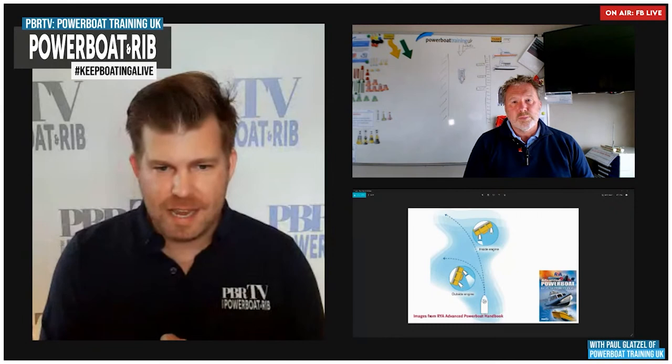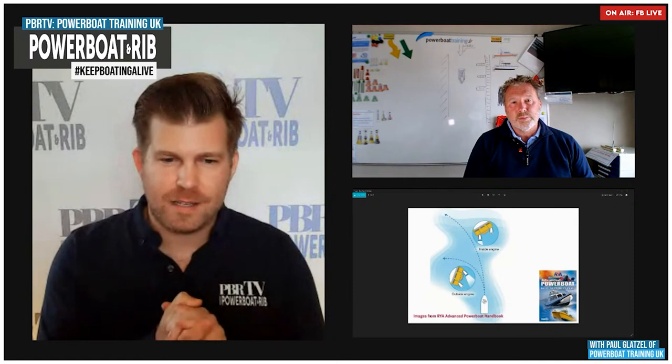Okay, so I'm going to bring that one up and then we can go through that. So here we see a diagram of inside and outside engine. Talk us through how a boat reacts accordingly, where you're putting power on a starboard or port engine. So what we've got here is the sterns of two boats turning. And what we're trying to do is to show really the leverage effect. And what we mean by that is the offset from the center line of the boat.